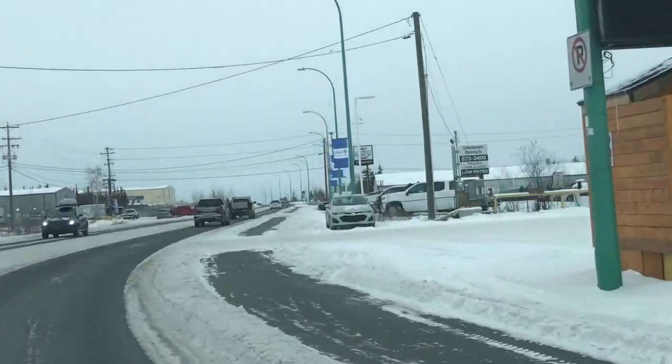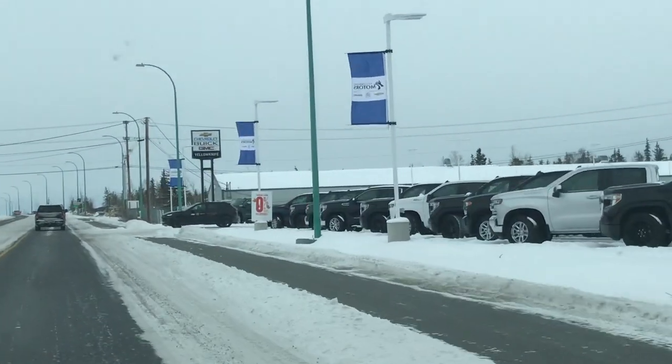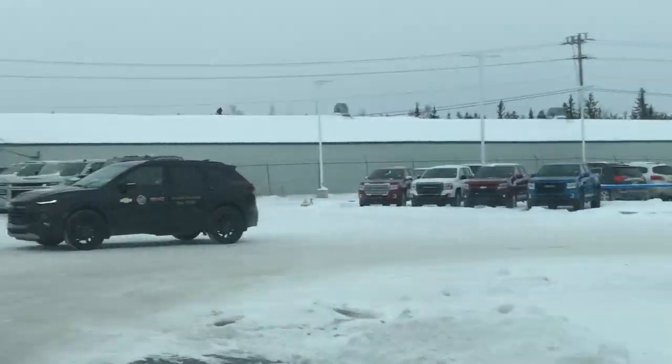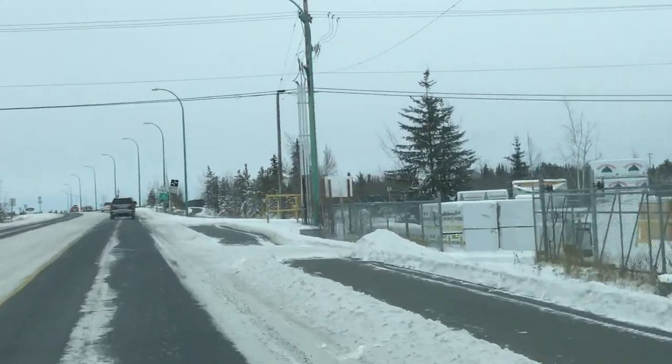That's Gastown. And then right here on the right is where we actually bought our new vehicle at Yellowknife Motors here. Make sure you see Jack if you go in there. He's the one that sold us the car and he's wonderful. But the whole team is really, really kind to us. So that was a great experience for us.